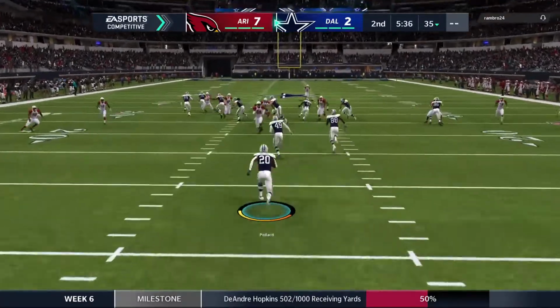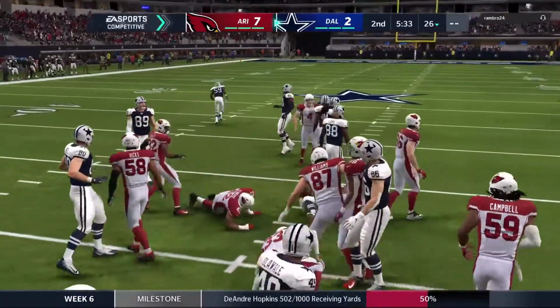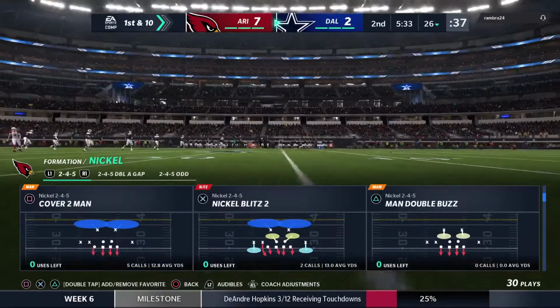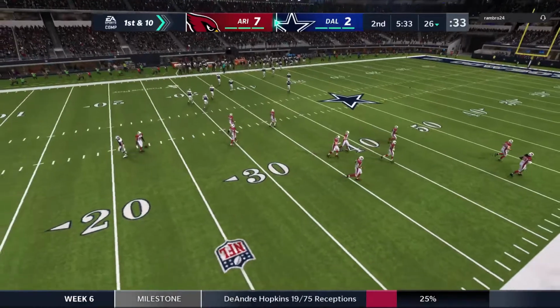That'll be taken about a yard deep. And they'll get him down right around the 25, actually the 26 officially, so a net gain of 1 there. At their own 26-yard line.